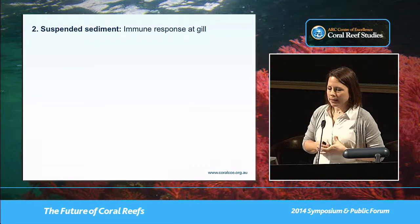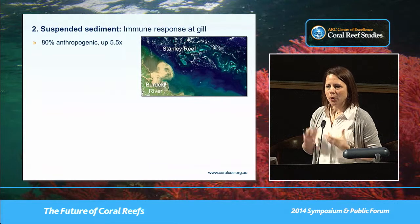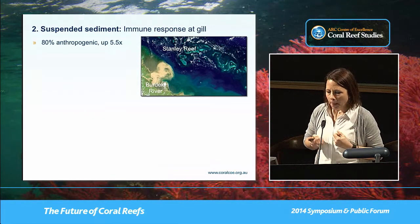Example number two, suspended sediment. There's an immune response at the gill, and John Brody gave a really nice introduction to suspended sediment and the causes and the sources of suspended sediment this morning.